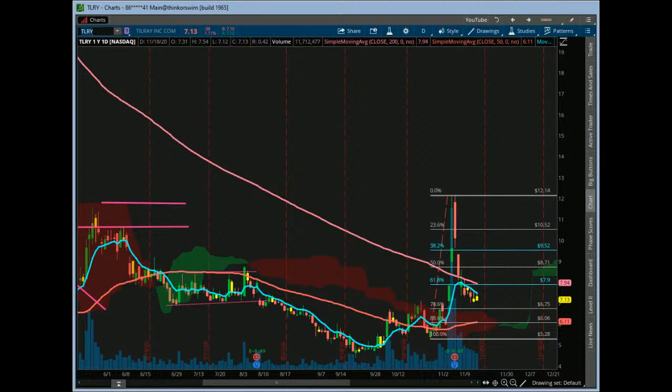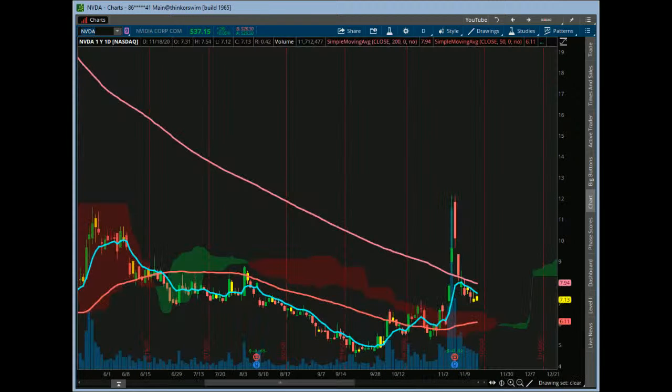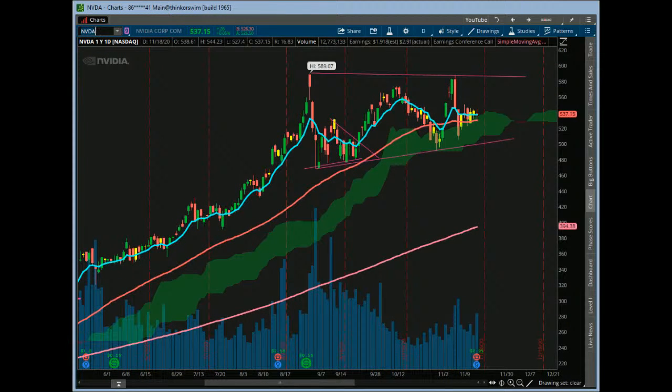Yeah, double inside day on that one. It looks like the hype is a little bit over on that, so back below the 8-day on that one. And then Cesar, yeah, NVIDIA, we just have to see how it sets up for us tomorrow, where it decides to open off of this gap.